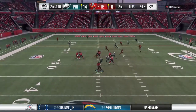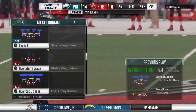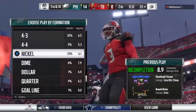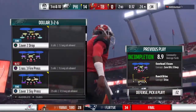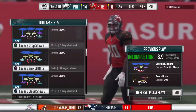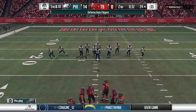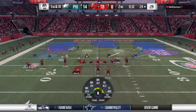On second down, Winston again. And he'll be hit as he releases it, and that'll fall incomplete. I tell you, Brandon, this defense is playing with some confidence. Haven't allowed a point yet. Flying to the football. I'm telling you, it's almost 11 to the ball on every snap. Another nice job there to force an incompletion. This offense was on the move. Now 2 straight incompletions have them looking at 3rd and 10.